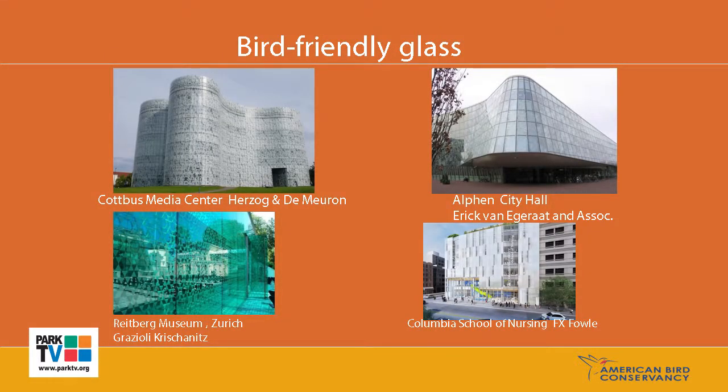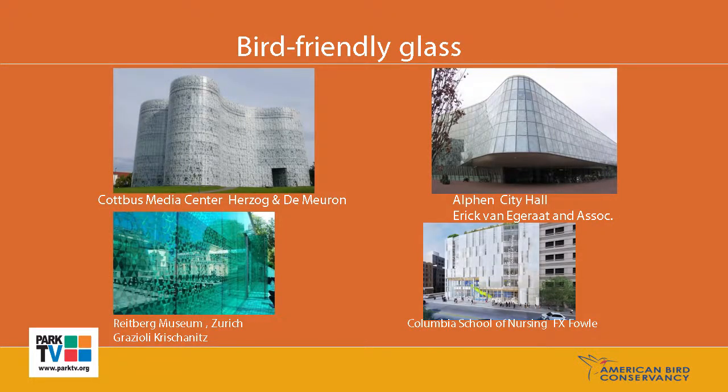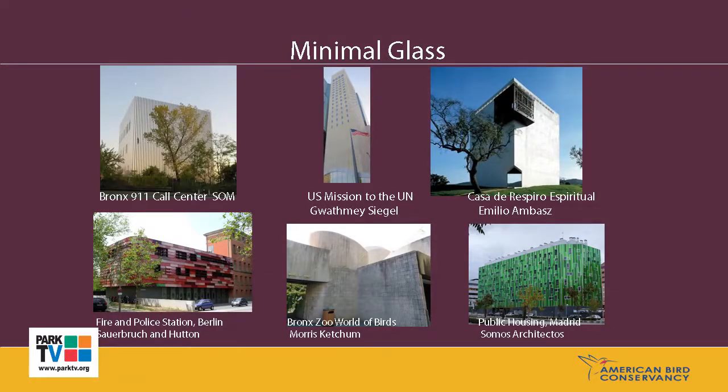The building in the bottom right is the School of Nursing at Columbia University, which was made with a Surface One fritted glass that was imported from Europe. The others are buildings with screen prints and other patterns on the outside surface, and they don't have any of the problems that the glass companies are worried about. You know, it's not hard to clean, things like that. And you can just use less glass. And there's a bunch of different ways to do this, too.